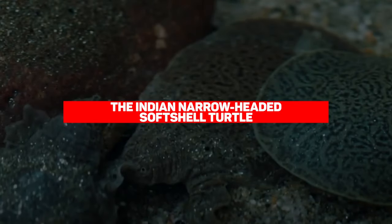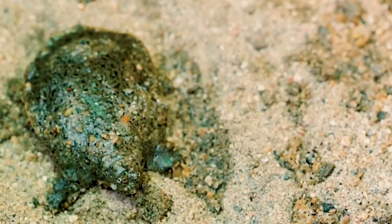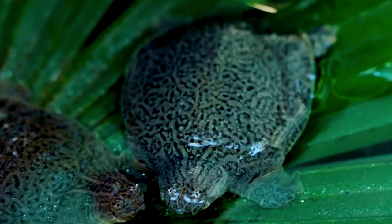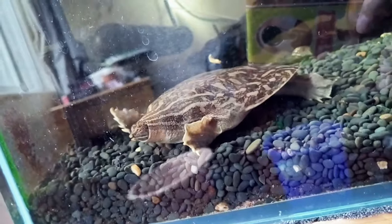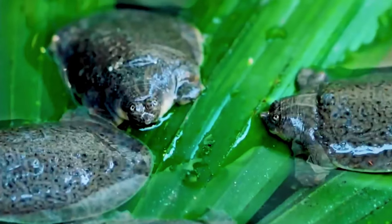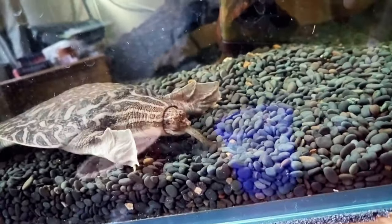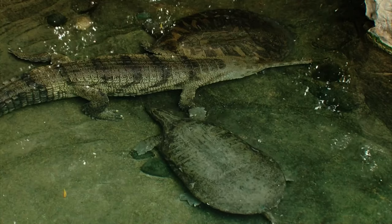Indian narrow-headed softshell turtle. Endemic to India, the Indian narrow-headed softshell turtle, scientifically known as Chitra indica, is one of those weird turtles with soft shells. It's also absolutely gigantic and can weigh up to 551 pounds and grow to 43 inches long. This species can also be found in Bangladesh, Pakistan, Nepal, Western Malaysia, and Myanmar.